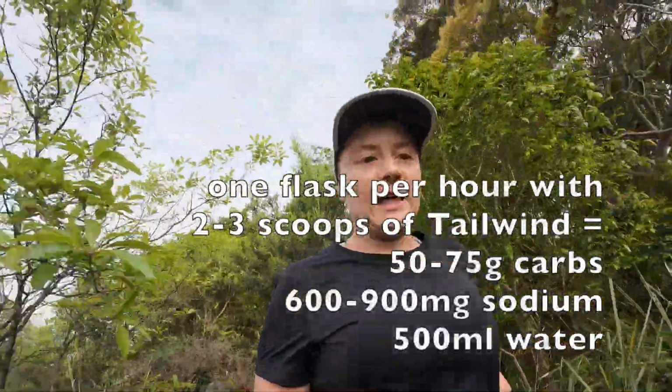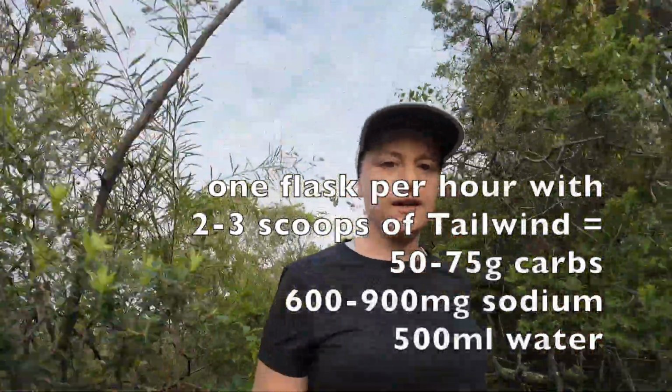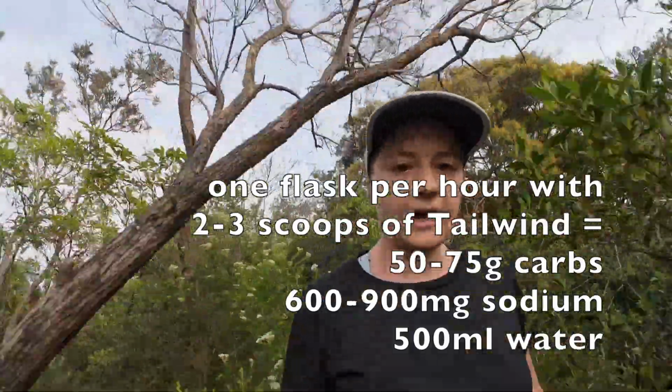Now in terms of nutrition, what would I give it? I think I'd give myself a B minus. I was really happy and surprised with how much I managed to take on. The plan was 500 mils of Tailwind every lap, every yard, and then come back and have something solid in between. And I pretty much kept that up.